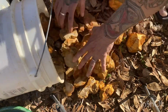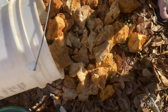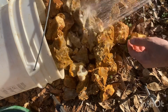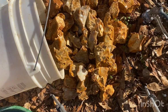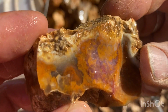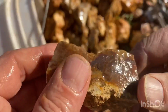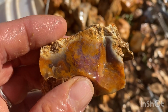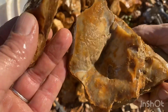We could have been there the whole day digging this stuff out, and had our car with the bumper dragging on the ground by the time we left. But this is average for what it looks like. I showed a piece earlier in the video that got into some banding, but here we go. All kinds of Savannah River agate, aka chert, however you want to go on about it. Beautiful stuff.